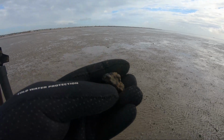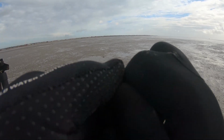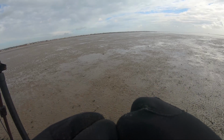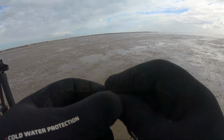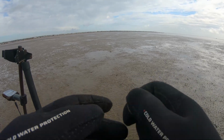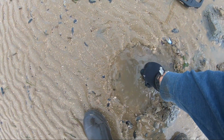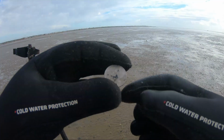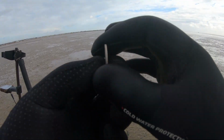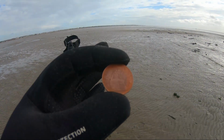Well, my next coin is there. I mean, it's completely connected up with crap, which I'm trying to break off. Oh, it looks silver. This one could be a silver one. Oh, it is. Oh. Well, I have no idea what it is. It's about the size of a modern day 10 pence, so we'll go with that. See if I can clean it off. The unmistakable sign of a 10 on there. At least it's something different. 10 pence. Next coin is another Elizabeth II penny.